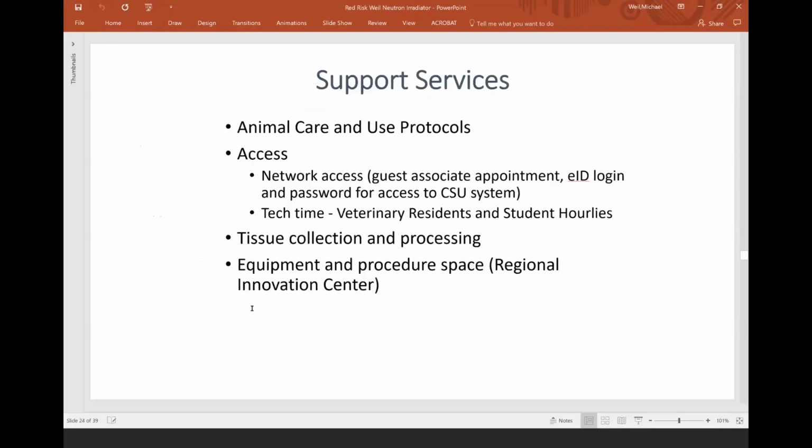In terms of services, we've helped outside investigators get approved CSU animal care and use protocols. Some people like to actually work on site, particularly during ski season. And for them, we can get access to the CSU network. If they need tech time, they have access to veterinary residents. CSU is a veterinary school, and also to CSU hourlies. So you can have people around who can help with tissue collection and processing.